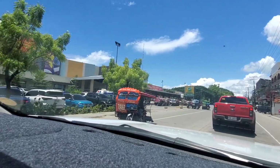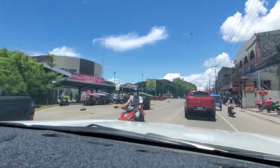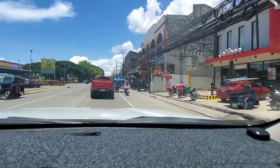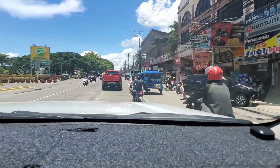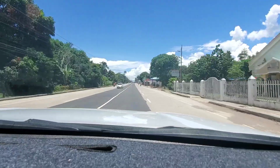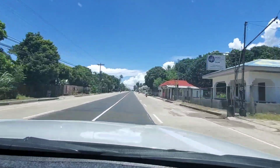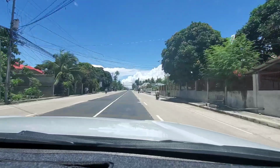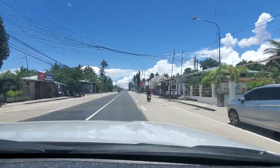So to the left is Robinson Mall. It's a very nice mall, restaurants, a lot of stores, grocery store. And then this is the highway heading towards Bakong and then Dauin. Okay, so we're outside of Dumaguete, almost to Dauin, and you can see that the roads here, it's 4 lanes, much less traffic.